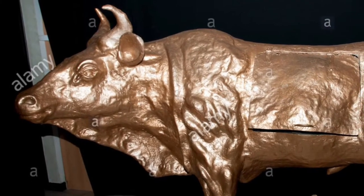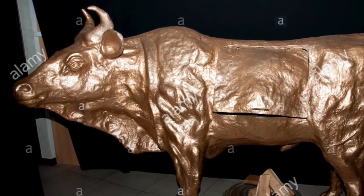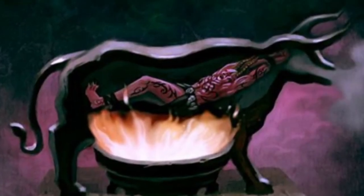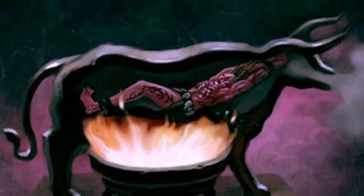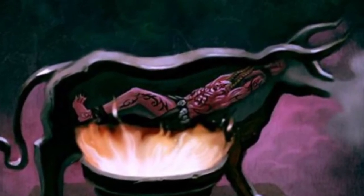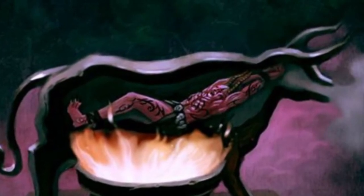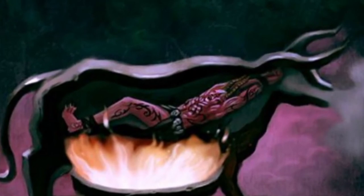Number 6, the brazen bull, also known as the Sicilian bull. It was designed in ancient Greece. A solid piece of brass was cast with a door on the side that could be opened and latched. The victim would be placed inside the bull and a fire set underneath it. The metal became literally yellow as it was heated. The victim would slowly be roasted to death, all while screaming in agonizing pain. The bull was purposely designed to amplify these screams and make them sound like the bellowing of a bull. That's an intense way to go.